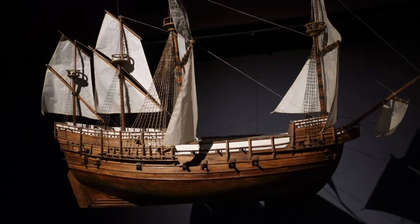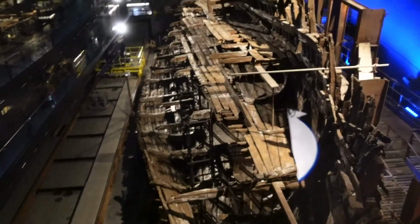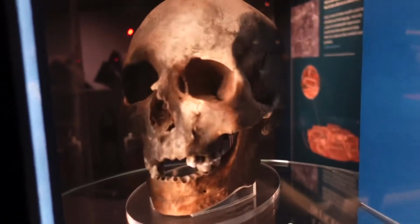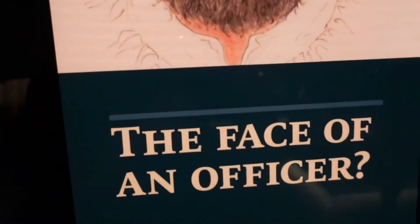Going up now. Doors open. It's a model of what they believed she looked like. So this is looking down on the ship now, via the stern. The face of an officer. Again, so they believe.